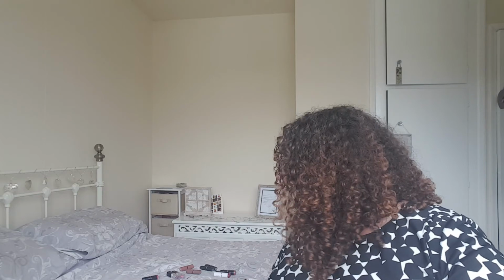1995, which is exactly what it says on the tin. It is a nude from 1995 and it's stunning. And then finally we have Rodeo Drive, which is actually another sort of pinky nude. So all three of those are nude colours and they are going in the nude box.